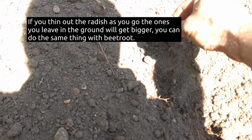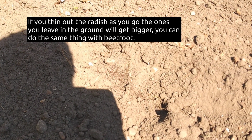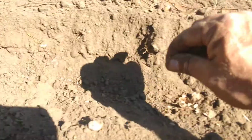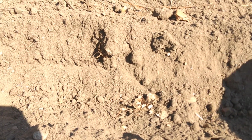And all I'm going to do is get a pinch and go along like that. And we can thin them out as we go. Some people will do one seed, so many inches, but it's a lot of extra work because you can thin them out as they go. And as you thin them out, the ones that are left in will get slightly larger. And if you want, you can leave them to go to seed and eat the seed pods, which are actually quite nice.